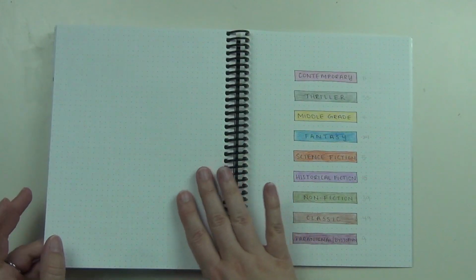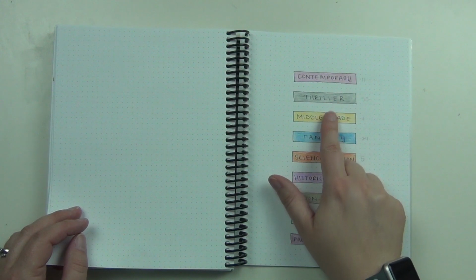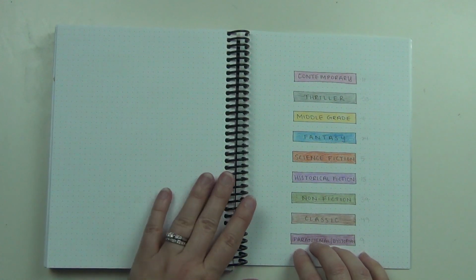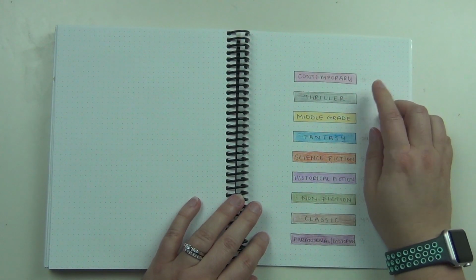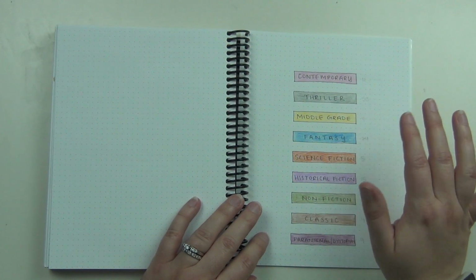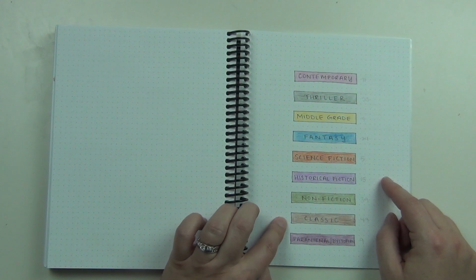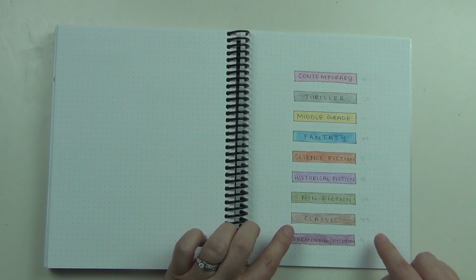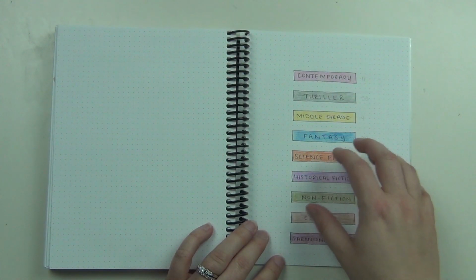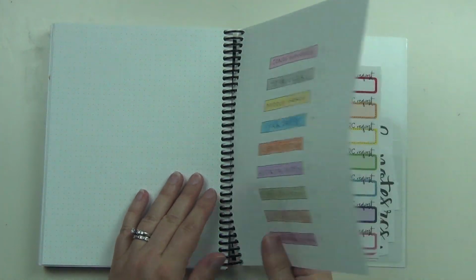And then back here, I have my color coding for my genres for my yearly wrap up. So contemporary is pink, and thrillers are gray, and middle grade is yellow, and fantasy is blue, and then science fiction, historical fiction, nonfiction, classic, and paranormal or dystopian. So that's kind of my key for the genres that I'm going to be coloring in my book spines.